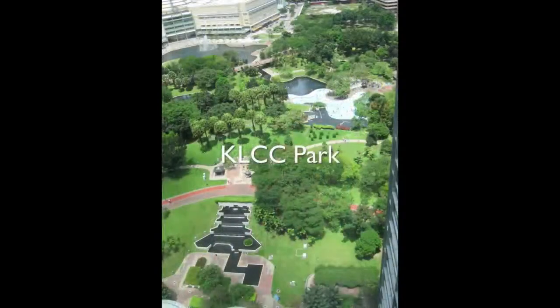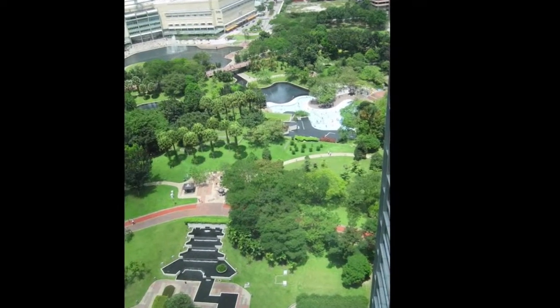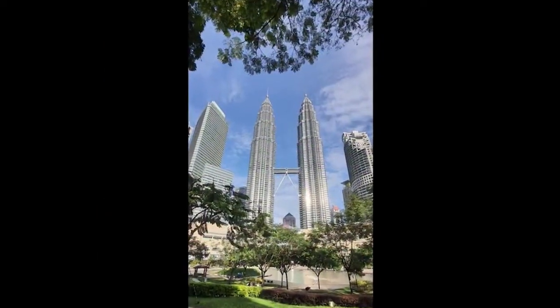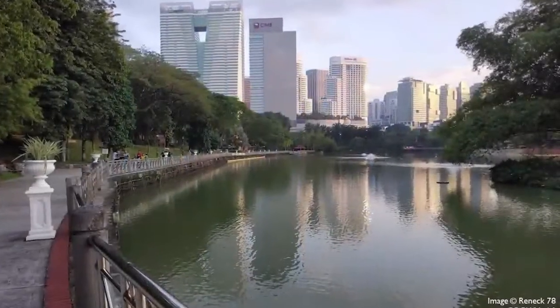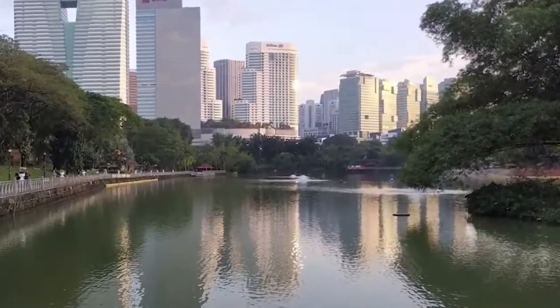It's worth noting that while Kuala Lumpur is a bustling city, there are still pockets of green spaces and forested areas that support diverse wildlife. KLCC Park is a large urban park located at the base of the iconic Petronas Twin Towers. Situated near the city centre, the Lake Garden is a sprawling green space spanning over 90 hectares.